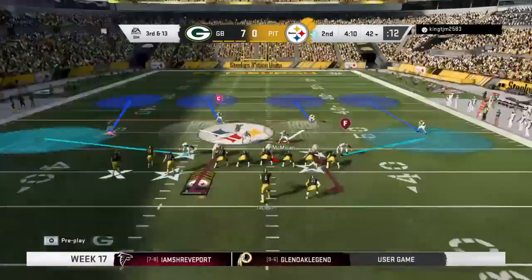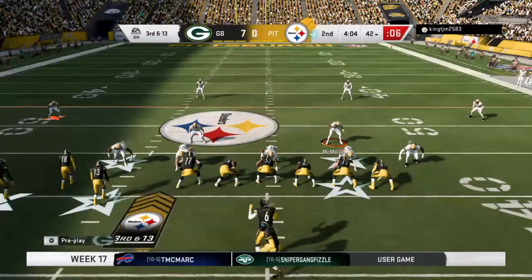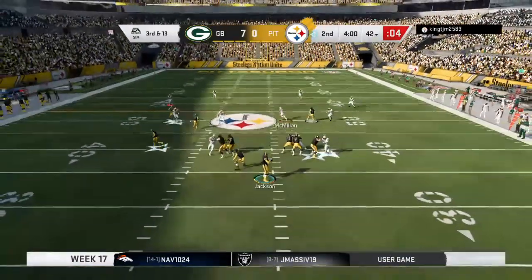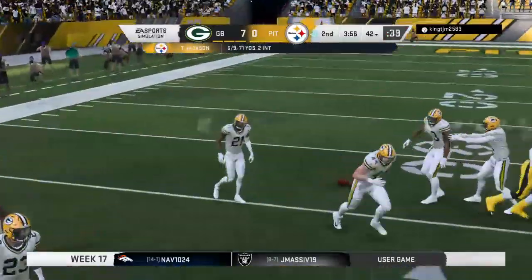44 is Mike. Check. I got him. Tighten up. Here's Jackson on 3rd and long. And the throw there is going to be incomplete.